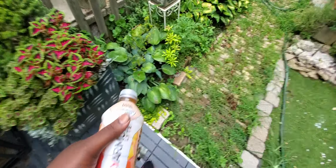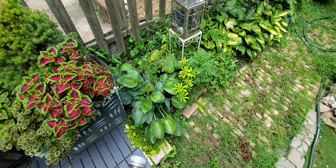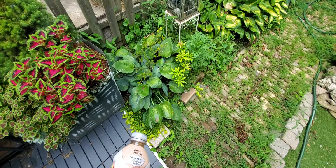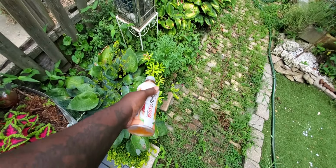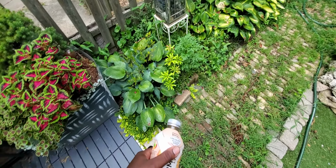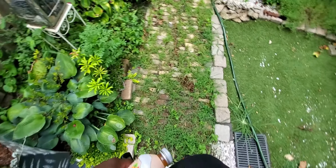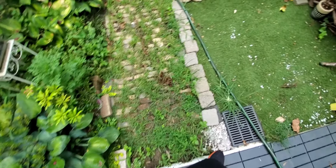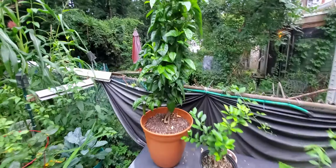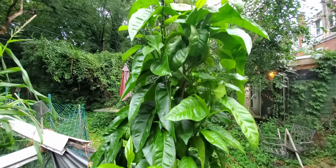Hostas. Mosquitoes are all over the place. A lot of rain the last couple of days. The peonies are planted this year, looks good. The marigolds, no blossoms yet. Hostas look good. Path looks crazy. This is my lemon tree. It looks absolutely amazing.